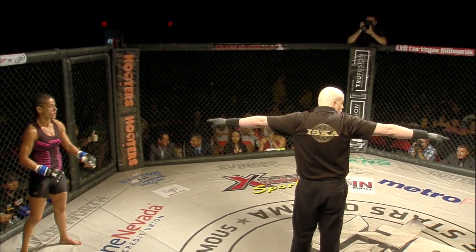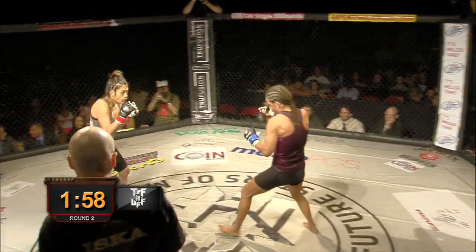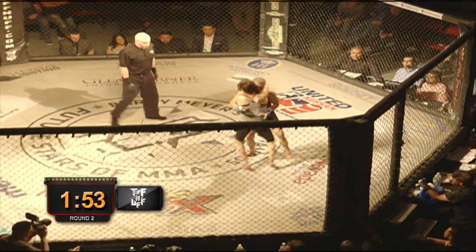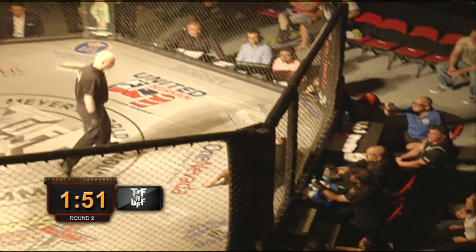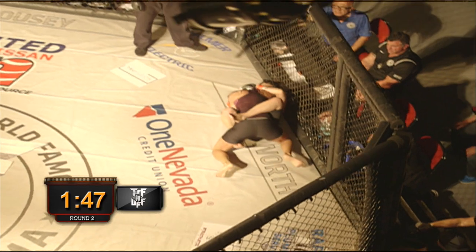These are atom weights here in the Tuff-N-Uff cage. This is Barry Myers, world famous Tuff-N-Uff, the future stars of MMA. They lock up again. Nice body clinch. Nice Denise there by Bruckner. Yep, she took her down. Looks like she's in almost of a closed guard.